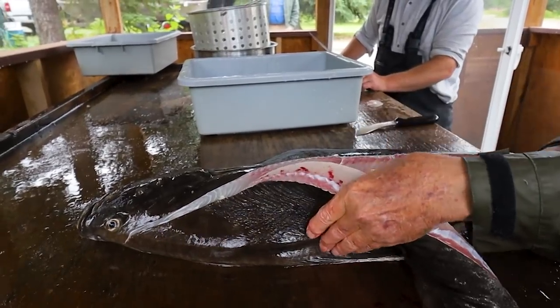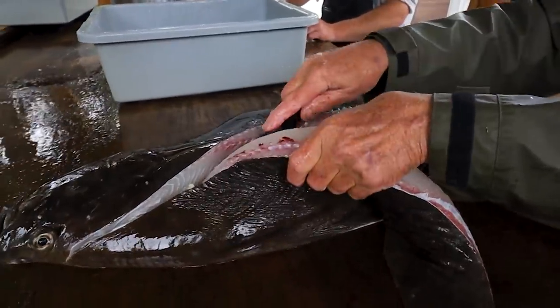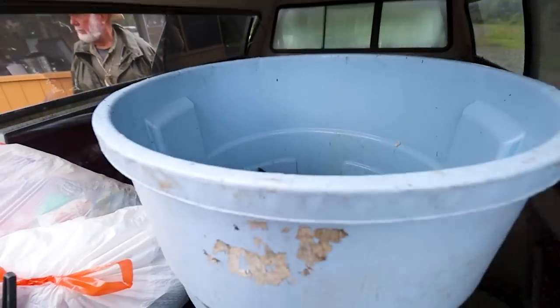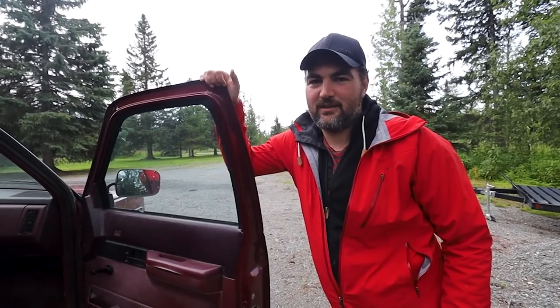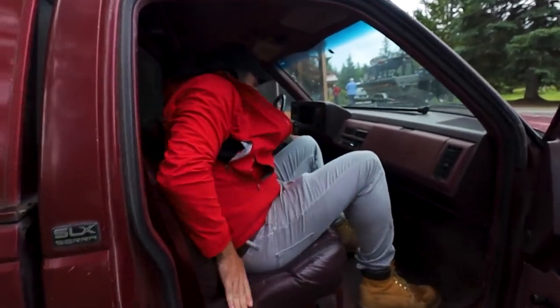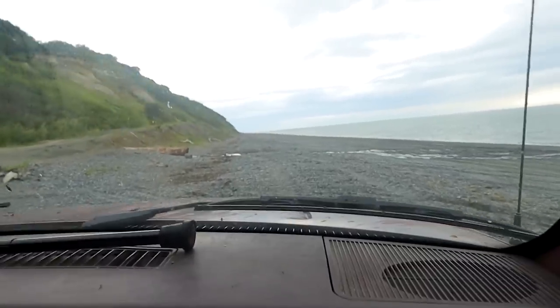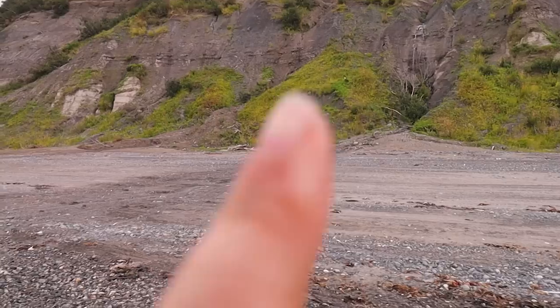Look at that meat. That's crazy. Small fillet. We lost it together. And then to the beach with Bob to get rid of all the fish carcasses and stuff. And he said there might be some eagles around there. Come down, pluck off some of the carcasses. This is the vehicle to drive on the beach with. Yeah, a four-wheel drive truck, this is the one. All eagles right there.